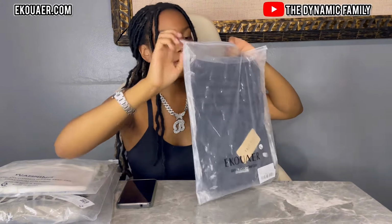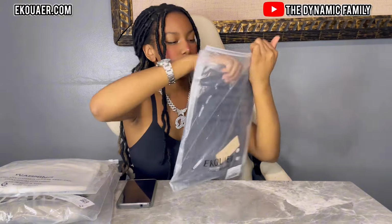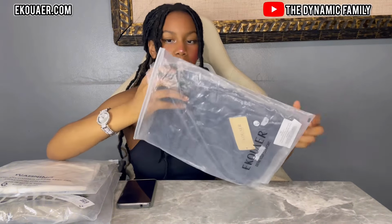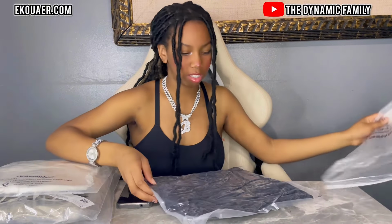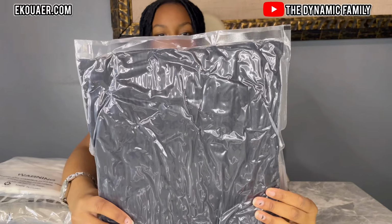Let's open this up. Oh, this is also another black. I wonder if it's going to be the same material. Yeah, this is black. Honestly, I don't know, but it doesn't matter, because either way, I know it's going to be good. I know it's going to look amazing. That is also size large.